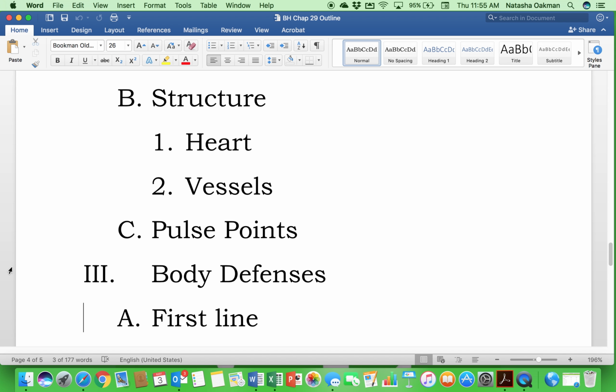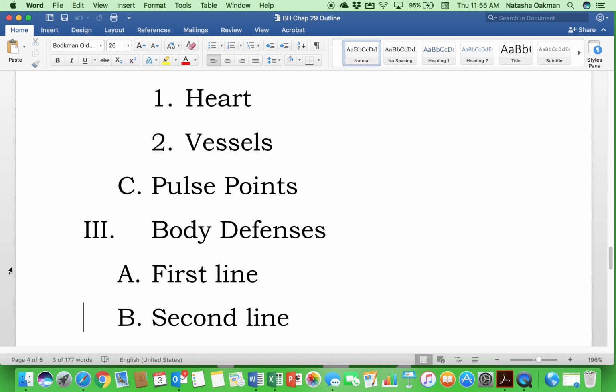Our saliva and tears contain enzymes that destroy bacteria. And mucus, lovely mucus, traps microorganisms that try to get into our digestive system or our respiratory system. All right, so all of those are trying to keep these pathogens out of the body. But sometimes they break through this first line of defense, and so we get to the second line of defense.